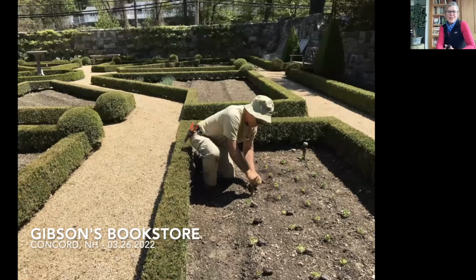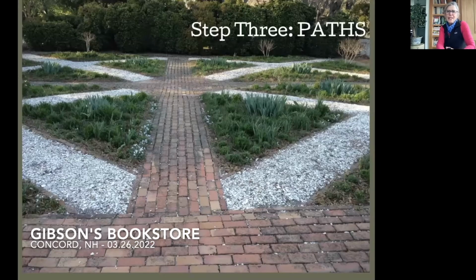And this garden, which is Sleepy Cat Farm in Greenwich, Connecticut, was recently opened up for Garden Conservancy tours. If any of you love to do Garden Conservancy tours, I highly recommend you visit this garden. It's a little more formal than most of us would like, but it is a nice way to edge the garden in boxwood and give it structure, especially winter structure, which we need so desperately when we have snow covering everything. Step three would be paths.